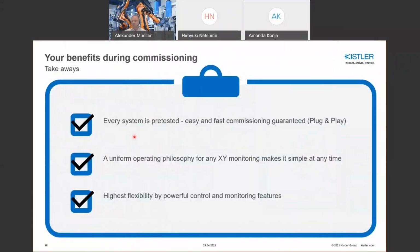To summarize the benefits during the commissioning, you have an advantage if you buy a system here, a servo press from Kistler. Sure, we put everything in our production. We make a complete pre-test of a system, and it's more or less plug and play. Because we have done all the setup of a system, you get in the scope of delivery a safety protocol, the calibration, a system overview, and calibration certification of a force sensor. Everything is done, so for sure also the safety.